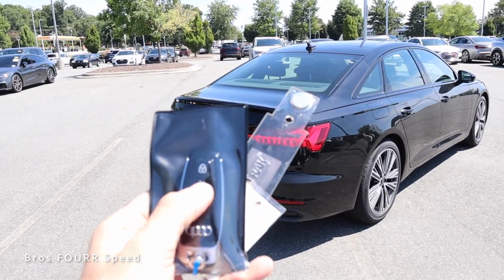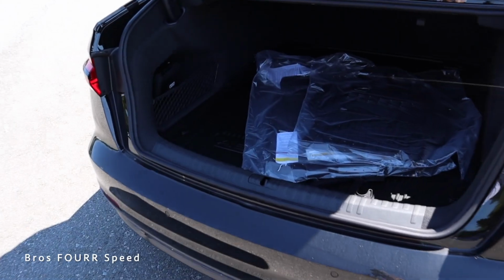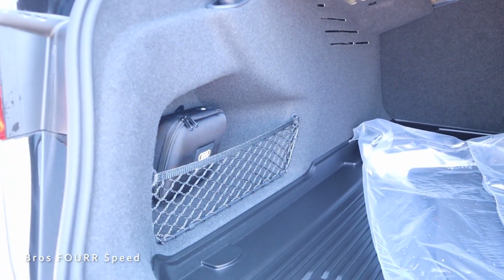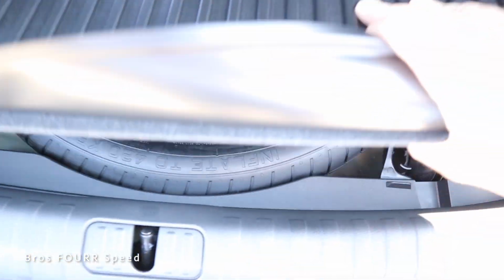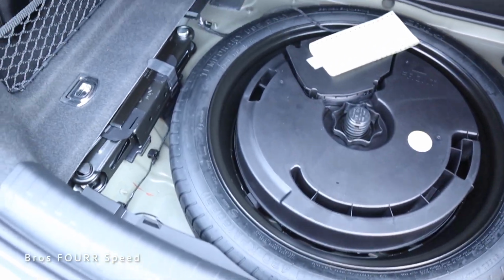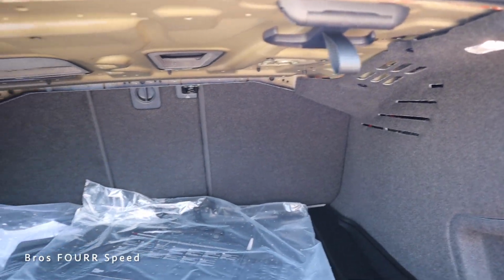Let's move on to the trunk space. I can double tap the button on the key fob or use the one located near that backup camera. And there is a lot of space with these back seats up. There's a net on the driver's side. And if I lift this up, this does have a spare tire along with a little bit of extra storage if you need to use it. And then there's also a hook up top where you can place groceries or other items.